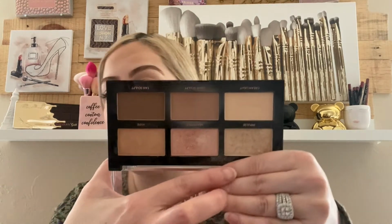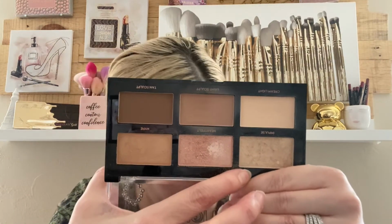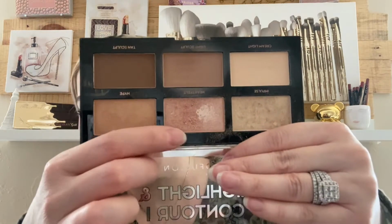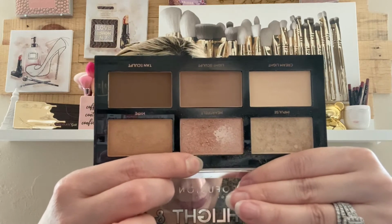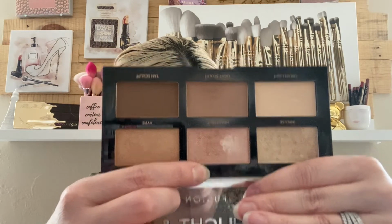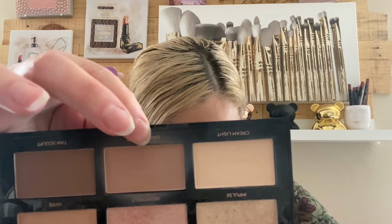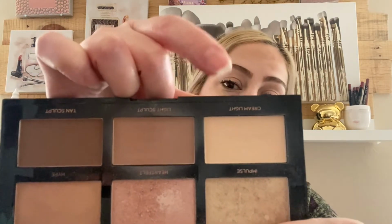So I used, let's see, I used Impulse, this highlighter, 4 times. I used Heartfelt, this one, 3 times. Light Sculpt, which is this, 4 times. And then Cream Light, which is a setting powder, 4 times.